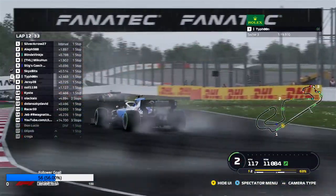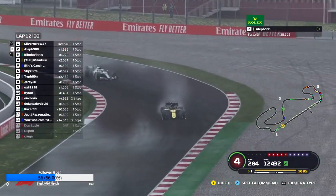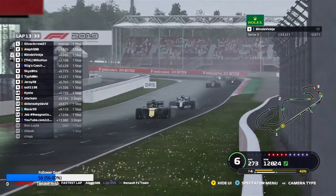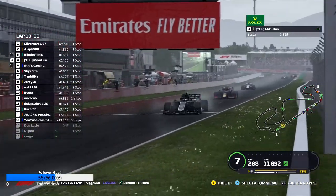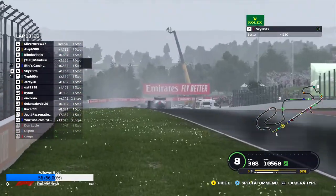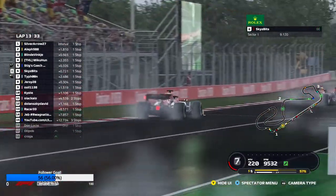Different areas of the circuit now become far more slippery for these drivers. So he is now in seventh, with Aleph currently in second position with a 2-second gap between him and the race leader, Silver Arrow. Blind is looking to make a pass, I'm sure, on that Renault. Mika Hoon is currently running fourth, with Stig in fifth. Skybits in that Alpha is in sixth. Looks like a very good drive for him thus far, keeping things quite clean.